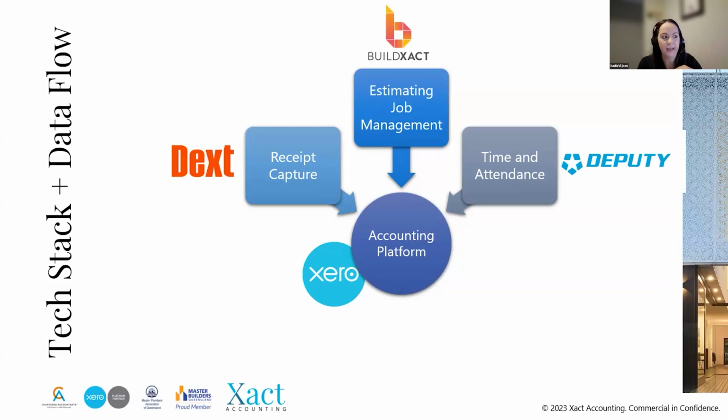The only thing that I must mention that no accounting software would do, it won't track on-costs, labor on-costs like superannuation. It doesn't automatically do that. That is still a manual calculation at the end of the month as part of your month-end process. But we'll discuss that a little bit later as well.